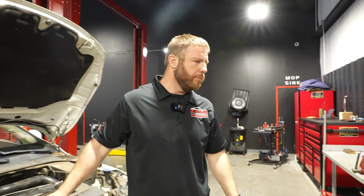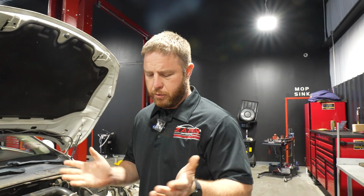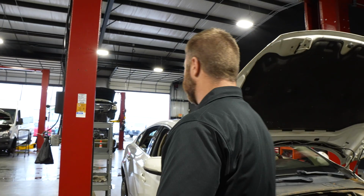We're waiting on the balancer. I'm not sure where the pulley went. The pulley was coming apart on the harmonic balancer, the crankshaft pulley. It was separating. It was shredding the belt. So I don't know where the old one is, I'd show you. I'm not sure where it went, but the new one should be in today from Volvo. So that'll take care of that.